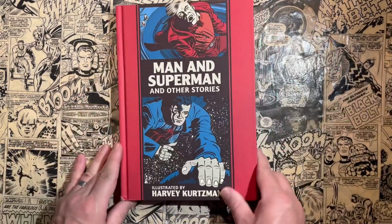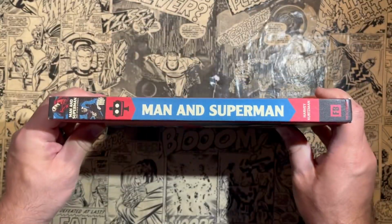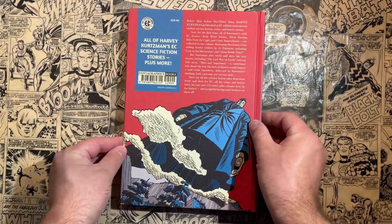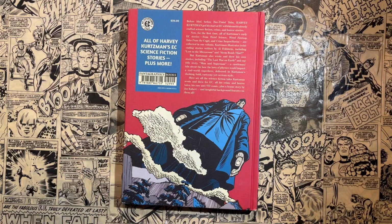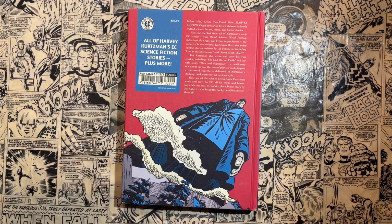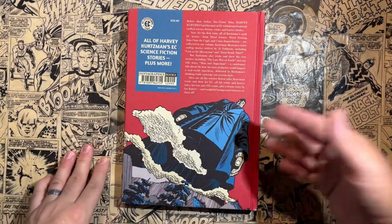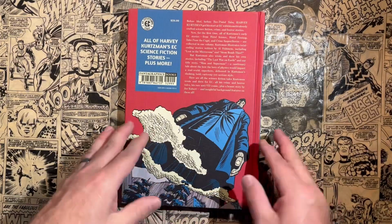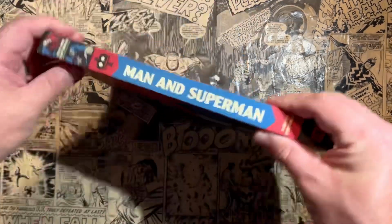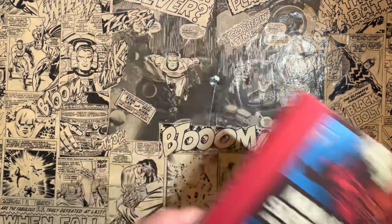Man and Superman by Harvey Kurtzman. This is Harvey Kurtzman doing sci-fi. So Kurtzman would start off with EC as just a typical artist, but then he went on to become the editor of the war comics line, Frontline Combat and Two-Fisted Tales, and that's where he focused his attention from there. And then he started Mad Magazine, and his attention got focused on that. So there's not a lot of non-war, non-Mad EC work by Harvey Kurtzman, but this is one of those volumes that collects his stuff in here.